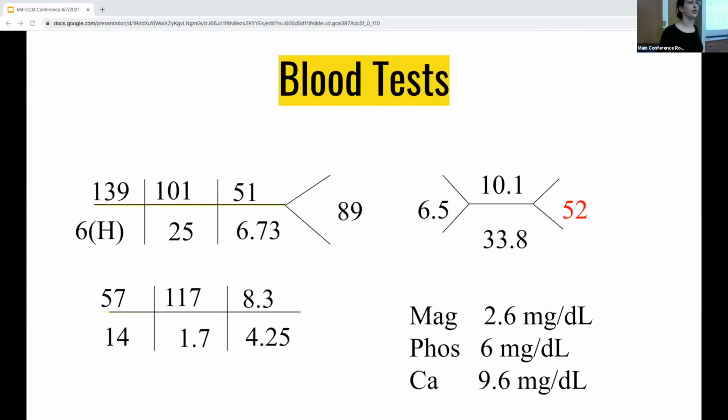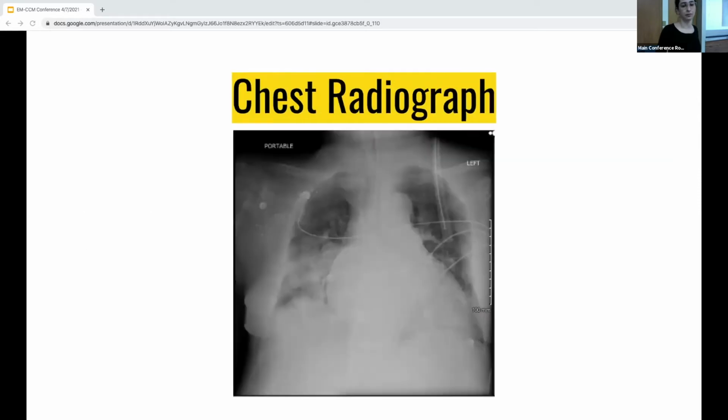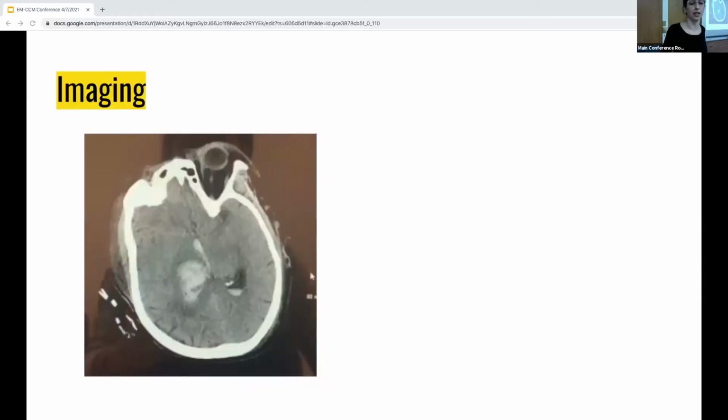Her CBC and comp were fairly unremarkable. She was thrombocytopenic with platelets of 52. Her INR was elevated to 1.3. And her chest radiograph was read as diffuse parenchymal opacities, multifocal pneumonia. She was, again, post-intubation, and you can see that, and some cardiomegaly.